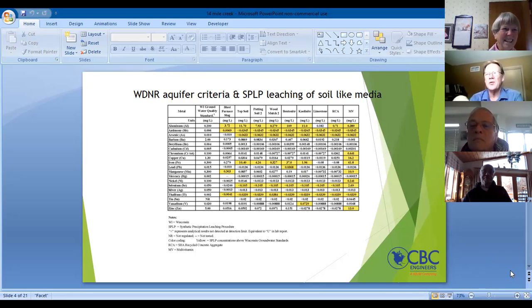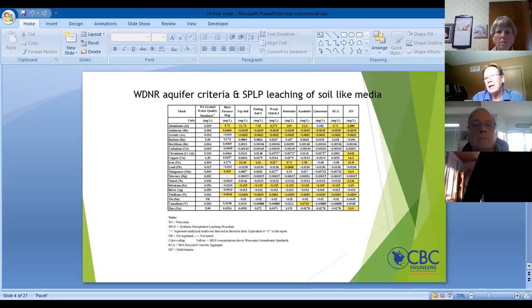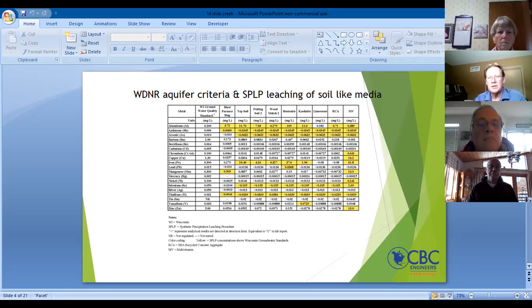So what this graph shows is the leaching metals that were evaluated compared to the Wisconsin groundwater quality standards. And we've highlighted where they've exceeded, the aluminum or antimony or beryllium or whatever it is that exceeds the groundwater standards. And you can see blast furnace slag compares pretty well against topsoil, potting soil, wood mulch, bentonite, and the last row is actually multivitamins. So from a safety perspective, we were able to definitely show the DNR and essentially anybody else that cares that this stuff is not going to leach heavy metals that are going to be problematic for long-term effects on the environment.